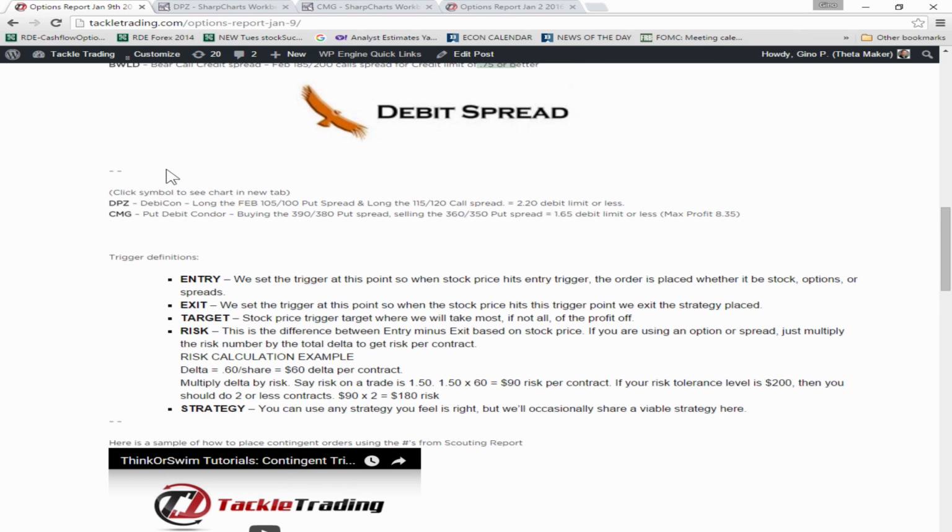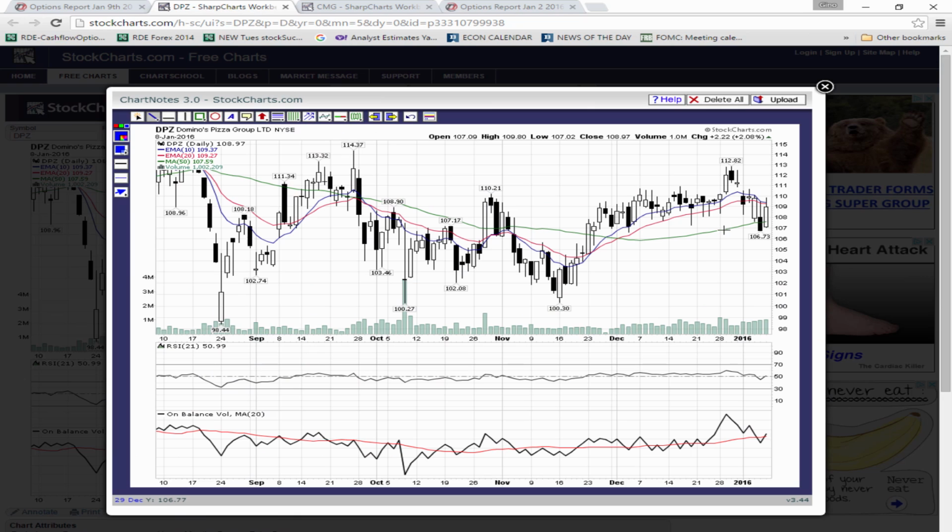Lastly, we have debit spreads. These are ones we're buying because there's low volatility on these options. Domino's Pizza. Why are we doing a debit spread on this? Because you see how it's starting to break out of this area here. It doesn't know which way it wants to go. See this?